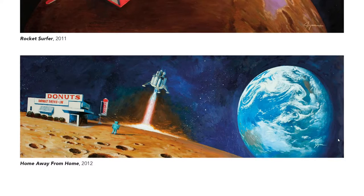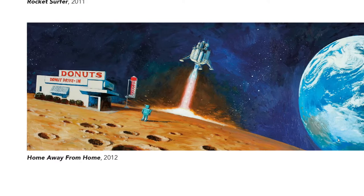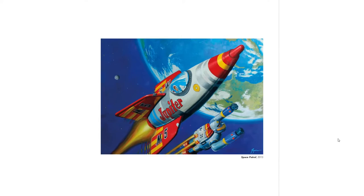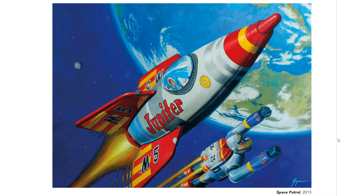Home away from home. Gorgeous, dude. Molto bene. Wow. Space Patrol. Luco. The X-25. This is cool. Again, he probably just has like a little prop right there, but this is very nice. I wonder if he talks about his process at all in this book.